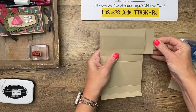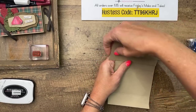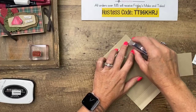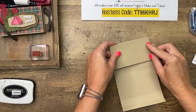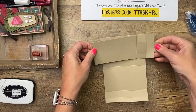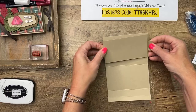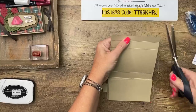And now, let's look at it again. This is where it's pulling out. So this time, we want this one to go this way. So we're going to put adhesive here. And we're going to lay this on there on that mechanism, and then it pulls like this. Okay, see how that works? Yep, pretty cool. All right, now this part right here, here's another half inch tab.